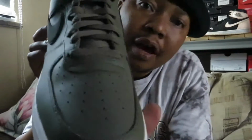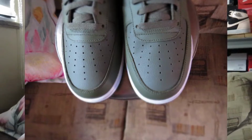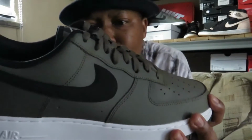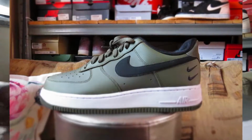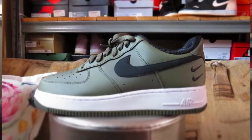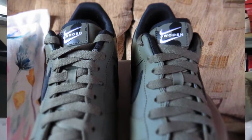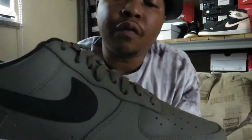So on the toe box, you have the classic Air Force One perforations on the top of the toe box. Moving to the quarter panel, you find a black, is this nubuck? I believe it's a nubuck material, stitched atop the quarter panel. That's the swoosh right over there, with black stitching as well. On the lace eyelets, you find again the Twilight Marsh, that olive green lace eyelet leather, running up across the top of the shoe.